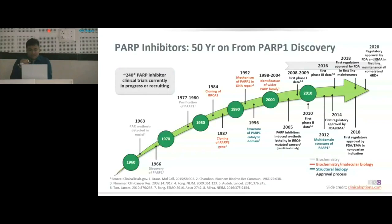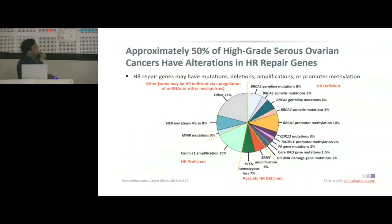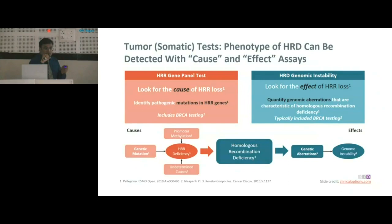So why BRCA? If you can see here, 50% of high-grade serous ovarian cancers have alterations in homologous recombination repair genes. So these are the various genes. Most of the time we check BRCA 1 and 2, PALB2, CDK2, and these are the biomarkers which we check, and depending upon this we advise. Now there is talk about using the HRR gene panel, HRD gene panel. So these are basically the further progress of BRCA mutation testing. Previously we used to do germline BRCA 1 and 2.